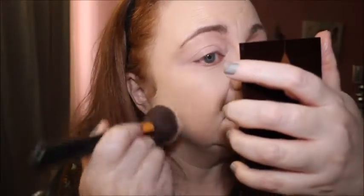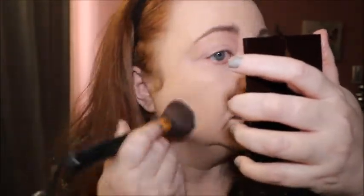So let's find a brush. Let's just use this one. I don't know where the brush is that I normally use. It's a BH Cosmetics 114, this. So let's just pop it on with this. No, I don't think it does. I don't know why I had glitter on my face. Maybe it was from eyeshadow I used earlier.